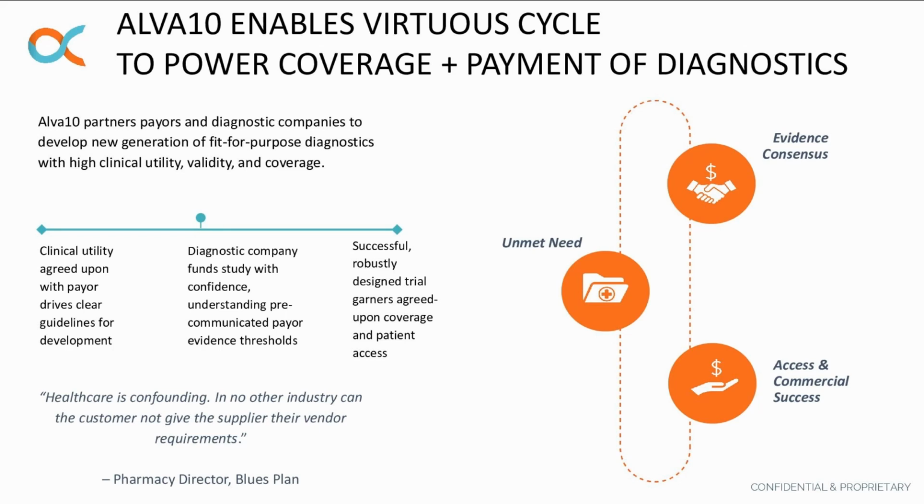The insurance companies are economic customers, and they should be able to give the diagnostic industry their vendor requirements, but they've never been put in that position. They've never been asked to do that because there's never been a business model that has curated that conversation intelligently and capably from the perspective of both sides. And so that's essentially our business model, and that's how we operate.